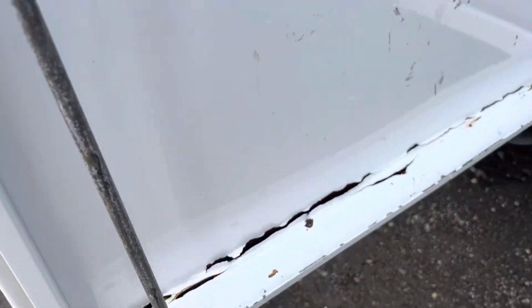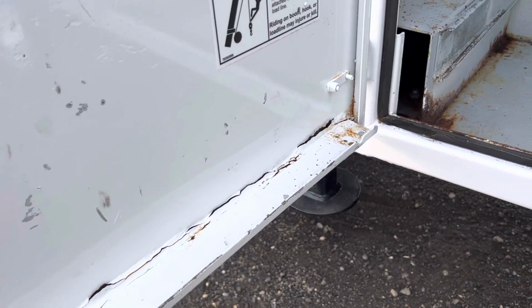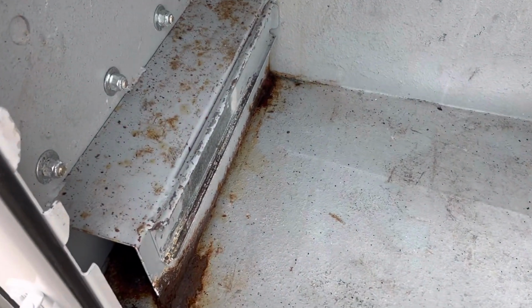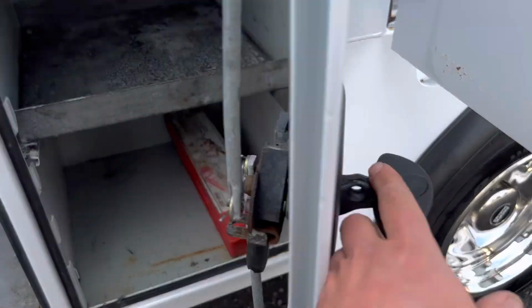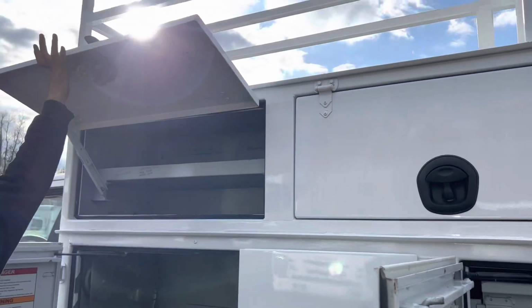And you can see it's primarily on these door bottoms there, where it was painted, it's coming through on the outside. But the floor bottoms of the actual box shows really nice, with some light surface rust, kind of to be expected. We've got some overhead compartments as well.